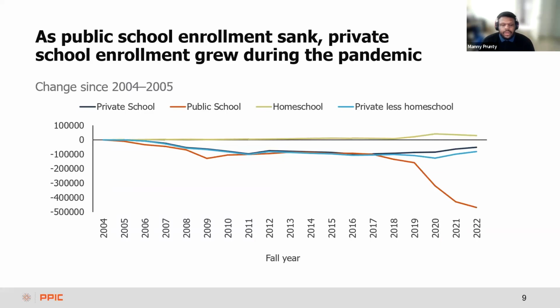A narrative of why public school enrollment has decreased was that possibly students were going to private school. In this graph, I'm showing the change in enrollment compared to 2004-2005, which is basically when public school enrollment peaked. You can see that this orange line, public school enrollment, shows the drastic decline in public school enrollment since then.